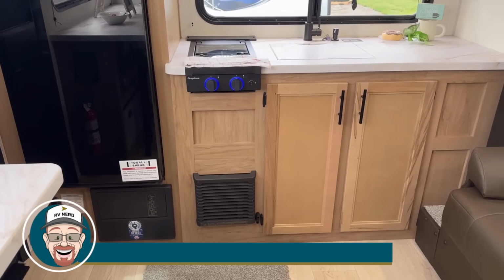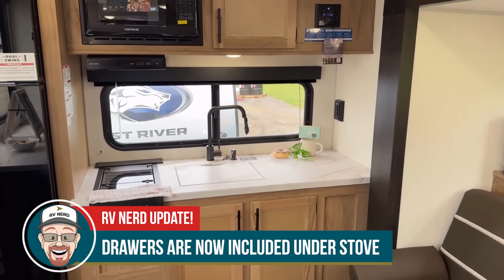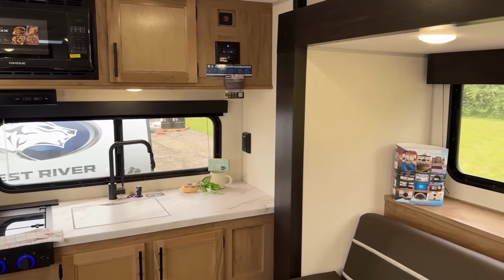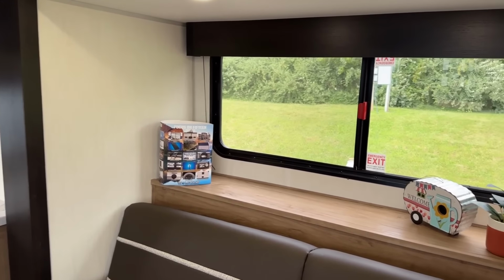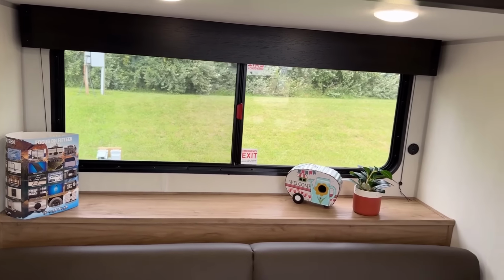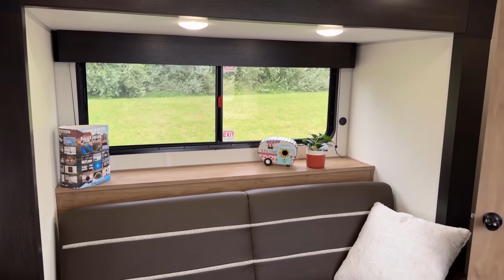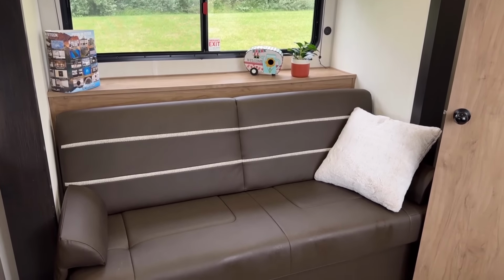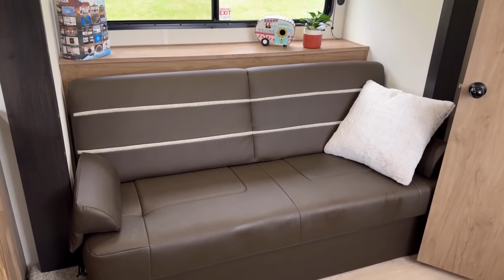Now, I have actually recently gained the contact information for both the gentleman who is the lead product manager for this brand, as well as his factory go-to guy, the guy who actually gets the stuff done and implements his ideas. Well, I'm hopeful that there's a couple things on this RV that might change now that we've finally got maybe the right people listening right here. Now, if you notice, there's like a little shelf.